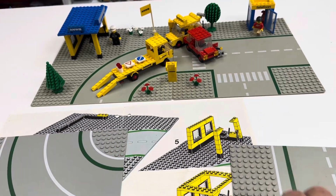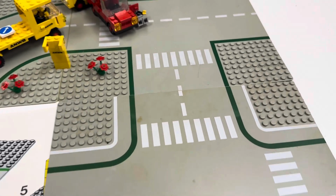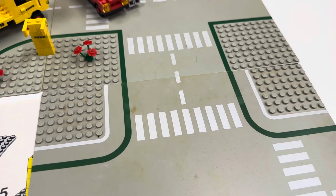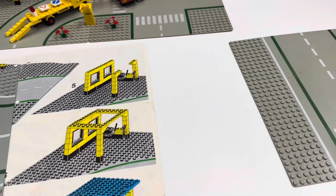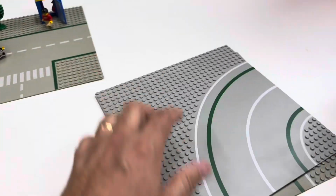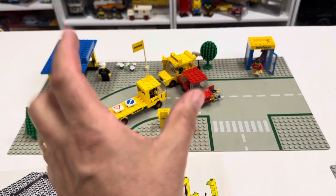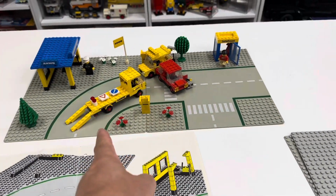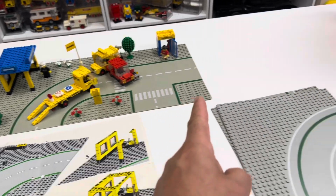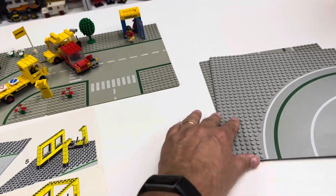And the same with this. Turn this around, boom. So yeah, the green line lines up, but it doesn't have the bike lane. So I made that mistake, and I'm sure this is a common mistake. And I was glad I was able to go back in my collection and find the correct ones, because this is one of those parts that if I was trying to buy that, it's very possible that somebody could incorrectly list this as that and make the same mistake that I made.